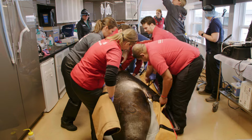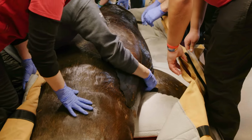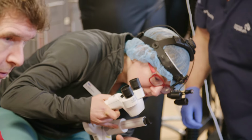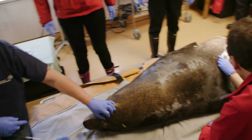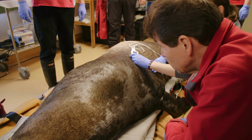Yes. One, two, three. Yeah. Veterinary ophthalmologist Dr. Jackie Pierce will do the procedure. Archie is too big. He's a 300-kilo sea lion, so just a little over 600 pounds. He would not be able to be lifted onto the operating table. It's a huge challenge because we had to do him on the floor.